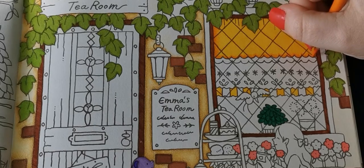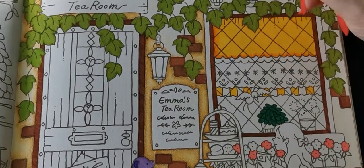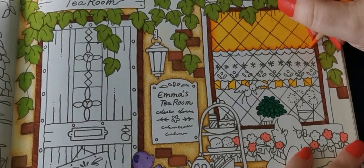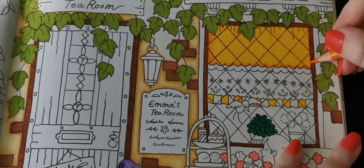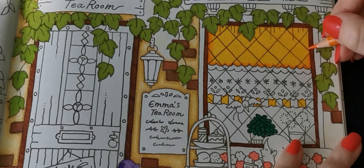The only thing with this book, and the same with all of Eriy's books, is they are double-sided, so you cannot use alcohol markers, because you will have to sacrifice one of your pages due to the bleed through. Now, I love all of her books, I love all of the images, so I ain't sacrificing any. These are some of the books that I am quite precious over.